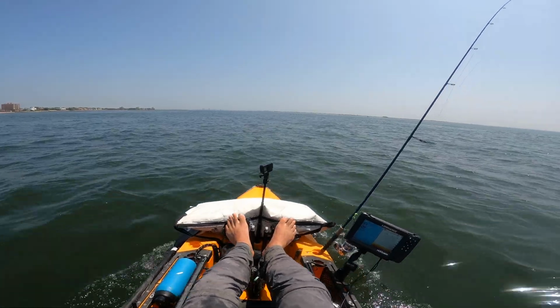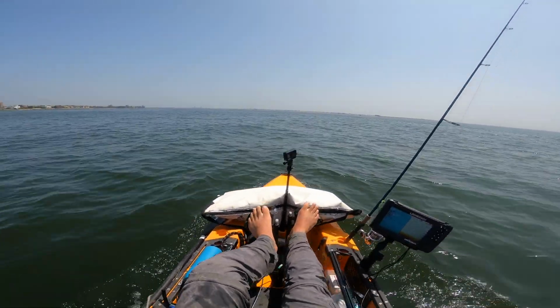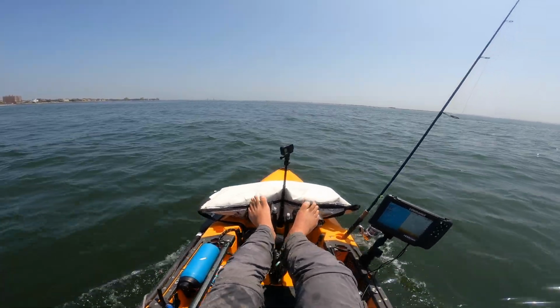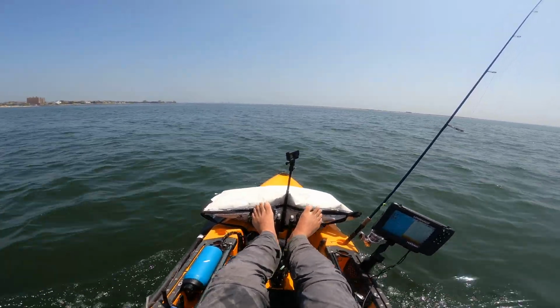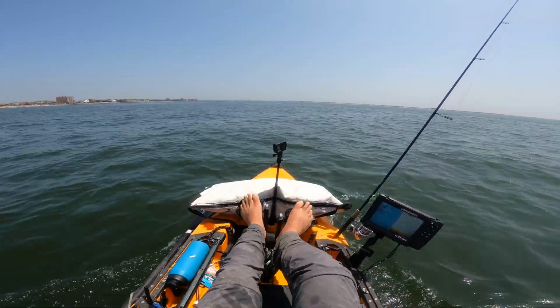That was a pretty nice diversion with the crabs. Actually quite a bit longer than I thought I'd be doing that. We're going to finish up closer to launch, a spot I've fished quite a few times. Got a good incoming tide. Let's see if we can pull another good fluke or two before we go.